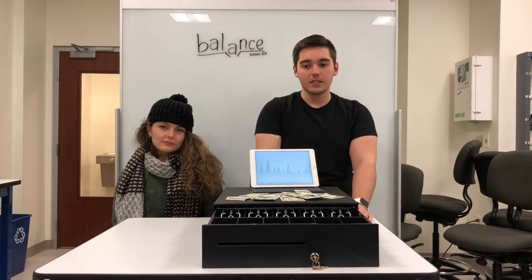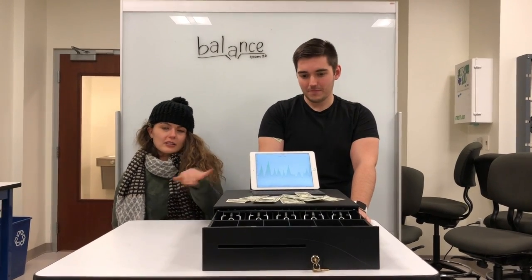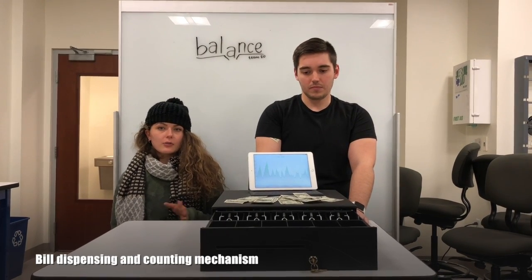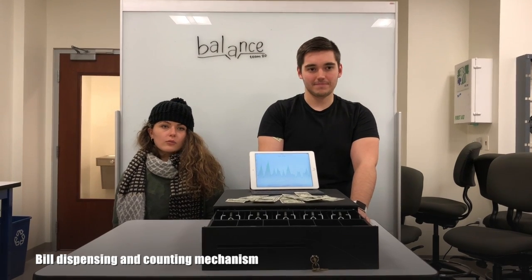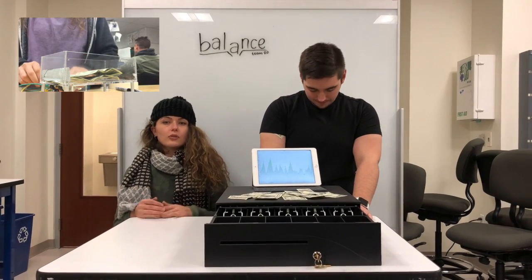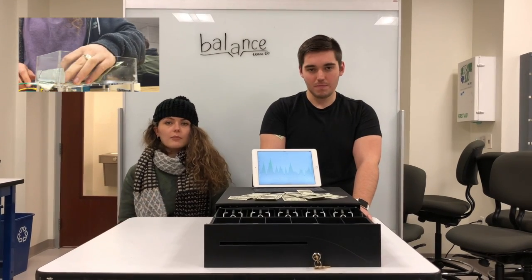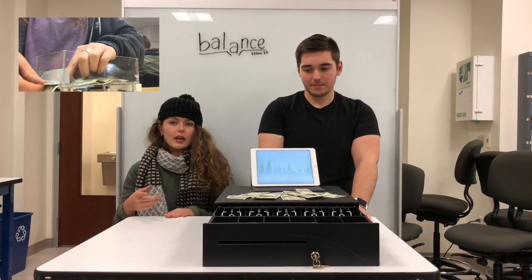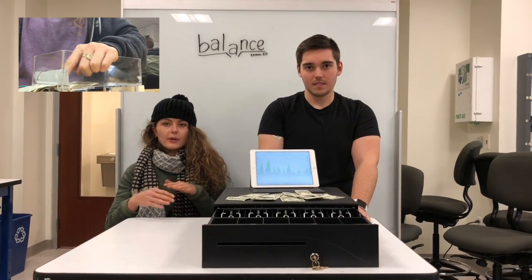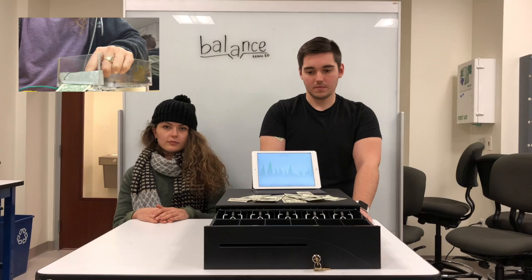So Rihanna's going to tell you about the mechanical design. Yeah, so essentially right now what we're going to have installed into the slots is both a bill dispensing and a bill counting mechanism. The most elegant solution that we envisioned so far would be some sort of motorized wheel that both counts and dispenses money. Right now we are working on a money dispensing mechanism that is essentially a cam that feeds underneath the stack of bills and dispenses them one at a time out of a slot in the front of the register.